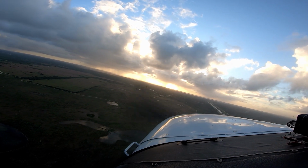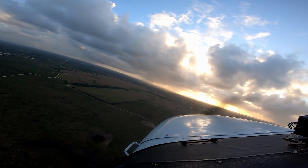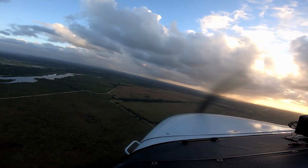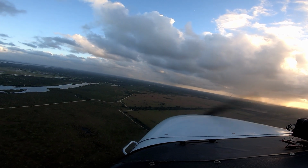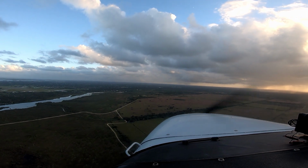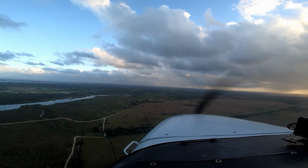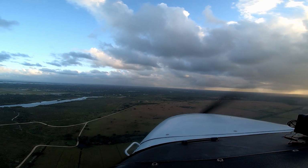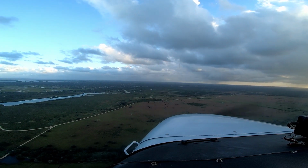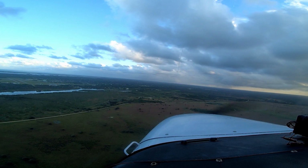Also, 20 degrees flaps. Keep the nose down. Keep the nose down. Alright. There you go. That's looking good. Clear right. Clear right.